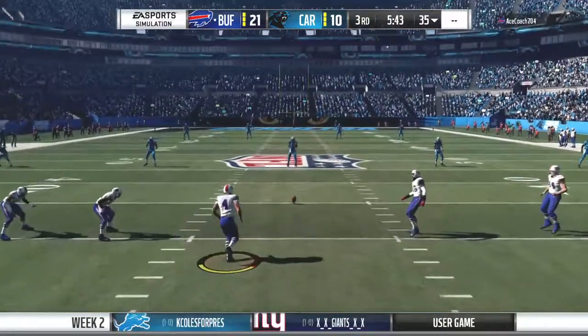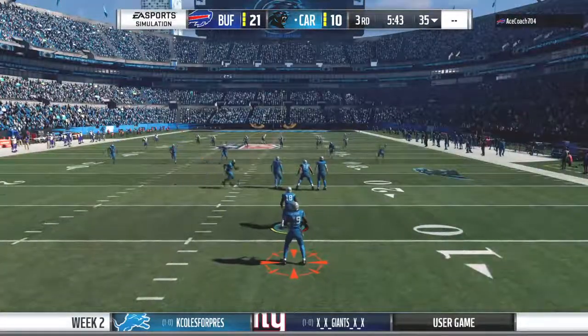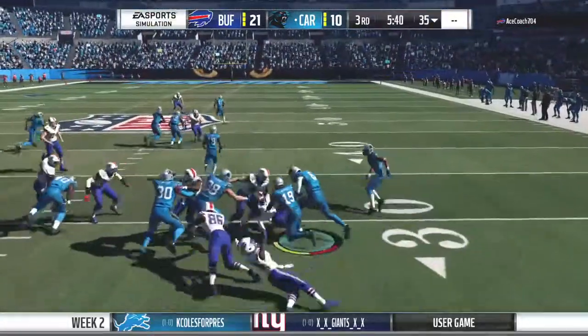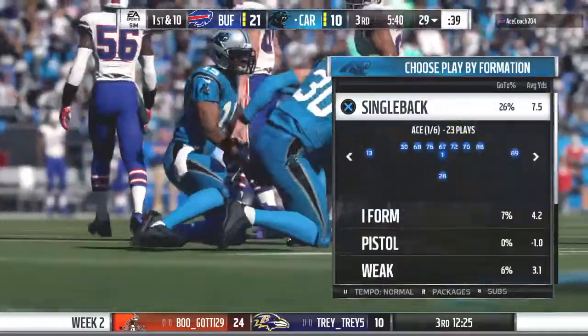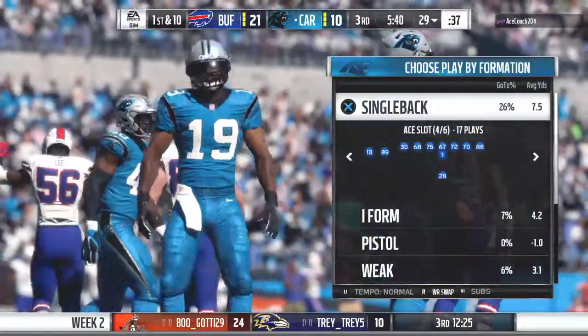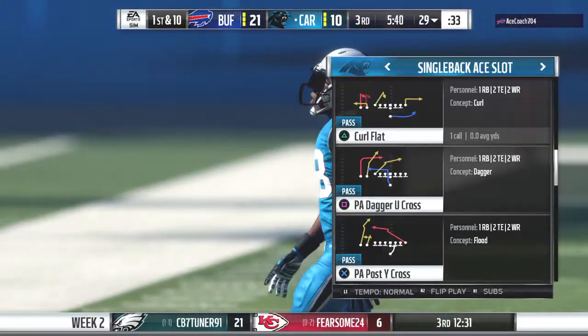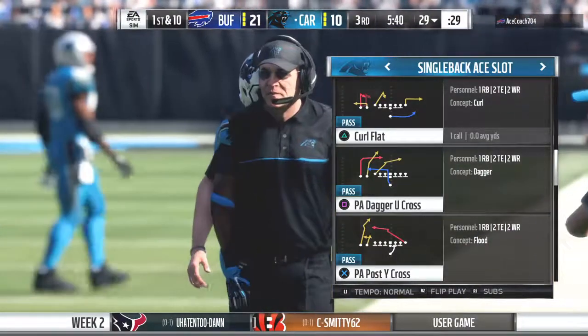Here's Hauschka now to kick it away. This will be fielded at the 8. The Panthers offense now, they head back on the field for their first possession of the second half. They're down in this game. A chance for the offense, though, to put something on the board, get some momentum here in half 2. Try and get things kick-started for them.